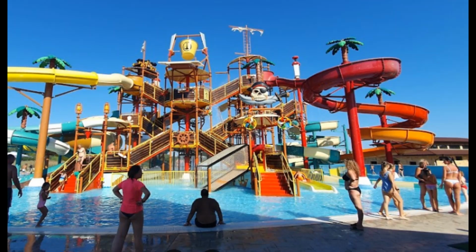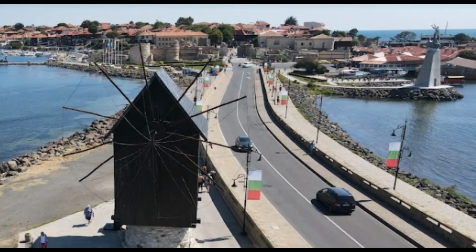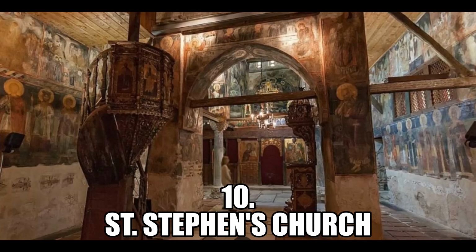At the gateway to Nesebar's ancient town is where you'll find the old windmill. It is one of the city's most recognizable monuments and one of Nesebar's most photographed locations.